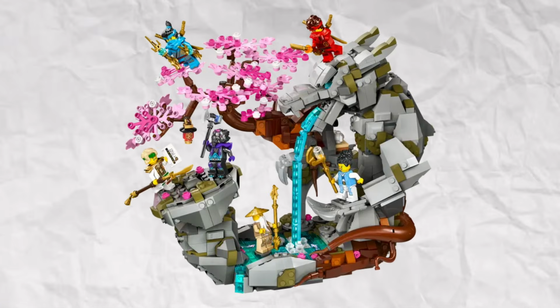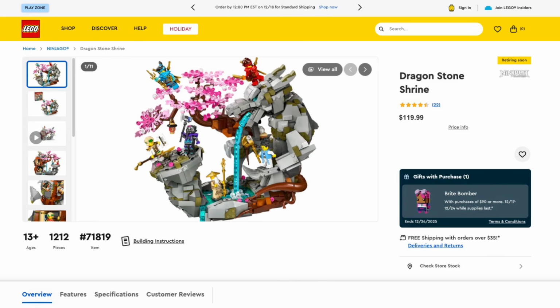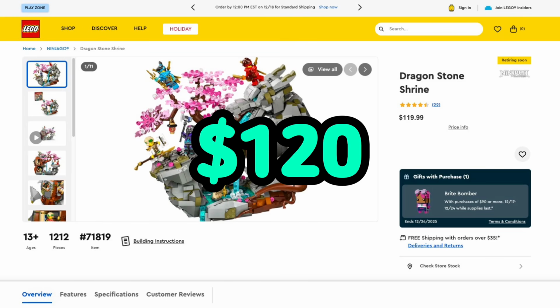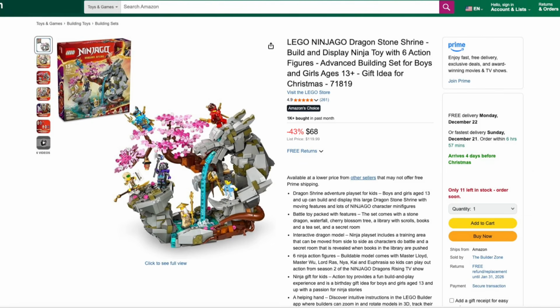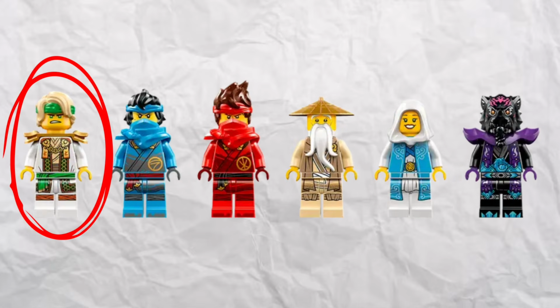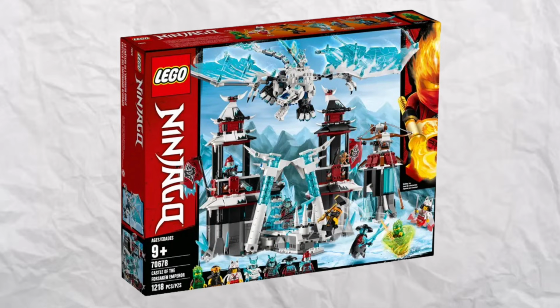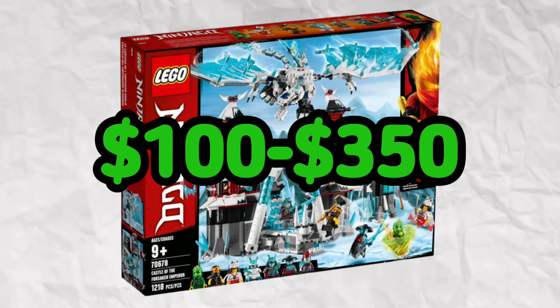Now this one is a controversial set. I personally think it's beautiful, but that price tag, it's not so beautiful. There's no world in which this is worth $120, which is why it's about 43% off right now. It includes 5 minifigures, and that Lloyd figure would have been amazing if it wasn't ruined by being put in this $10 battle pack.